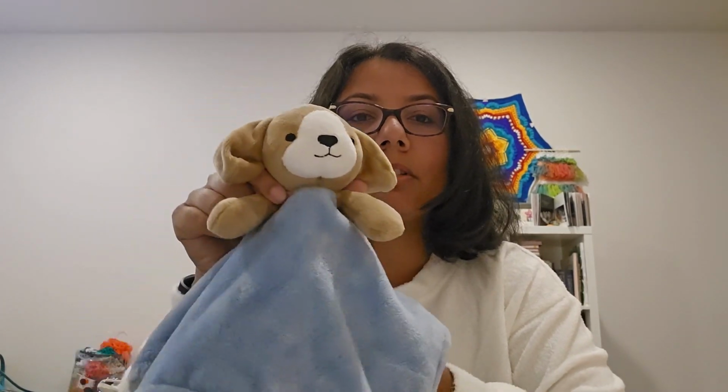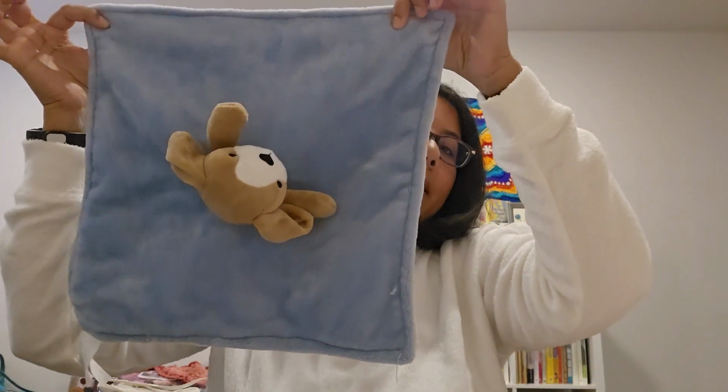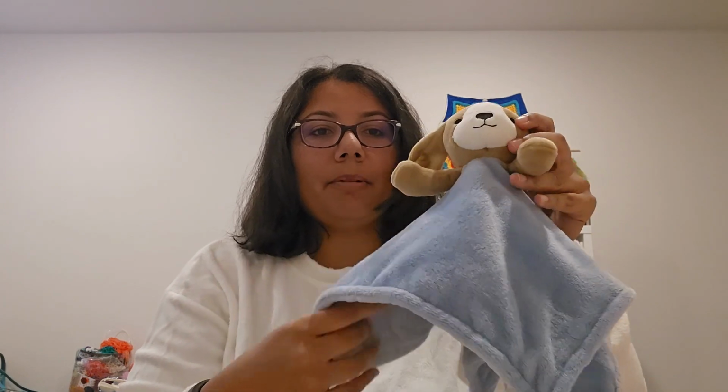There's a little animal, and there is a square blanket that the animal's attached to. In this case, it's just the head of the animal. There's not the rest of the animal. Okay, but that's what it looks like.